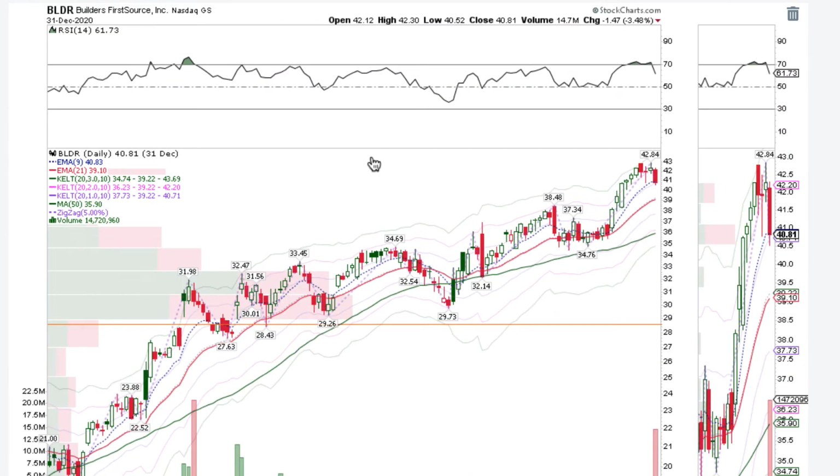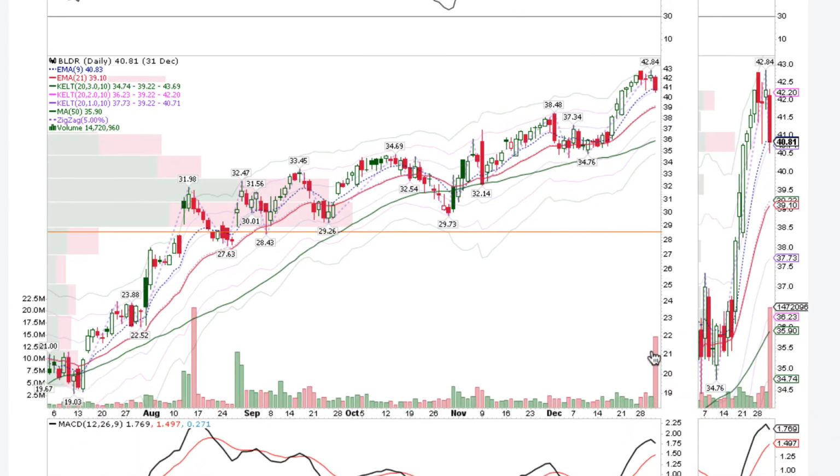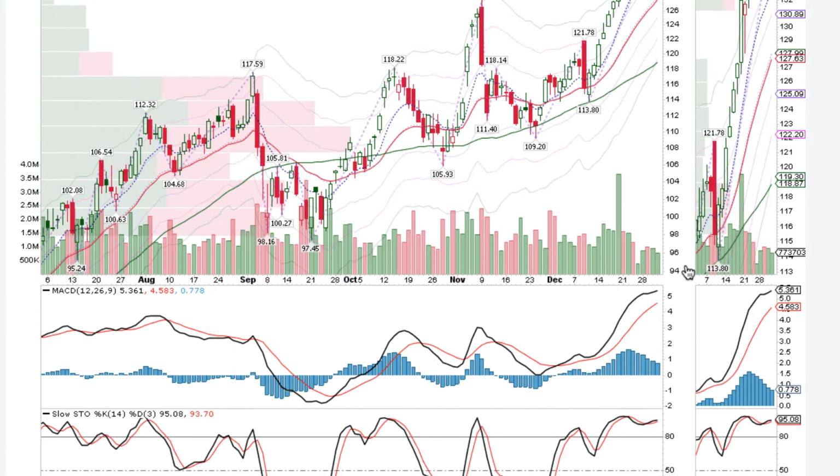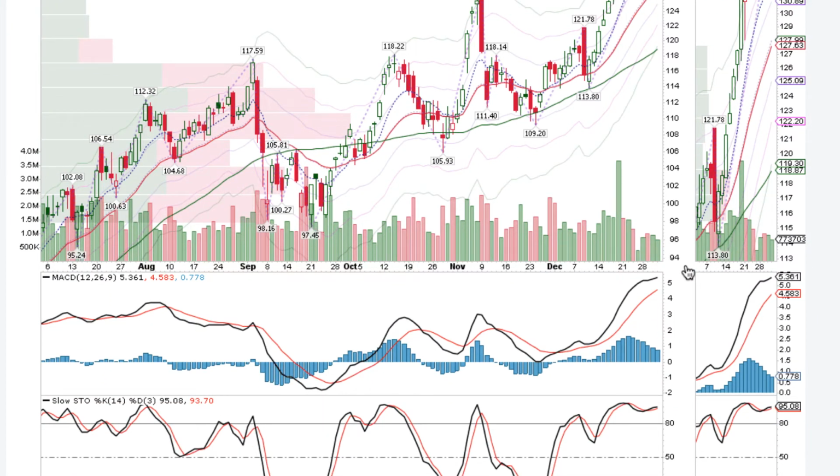With copper consolidating, many of these builder and construction related providers most likely will pull back to the 21-day. I'm watching for that for another entry or a trade on BLDR as volume increased on Thursday. Cadence Design Systems, chip related industry group, similar to Broadcom, sideways for a couple of weeks, looking for a break higher on volume. Stochastics embedded, MACD above its signal line.